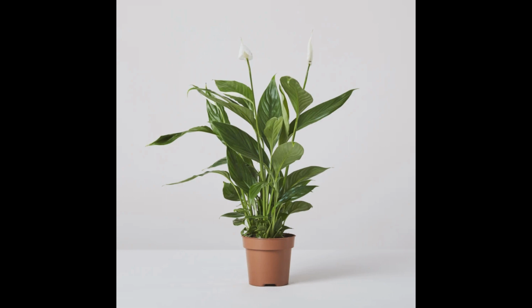15. Budget-friendly decor. Finally, the peace lily offers an affordable way to enhance your home's decor. Compared to some high-maintenance or rare indoor plants, peace lilies are widely available and reasonably priced, making them accessible to a wide range of budgets.